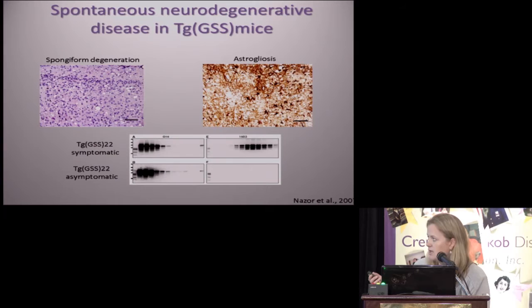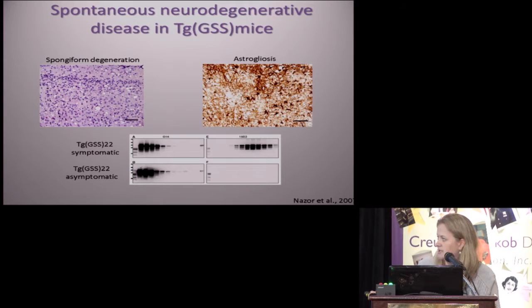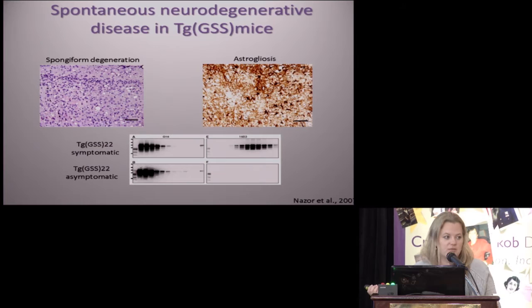This slide shows the readouts we would see from these mice. Like in all prion diseases, these mice show spongiform degeneration, which you can see as holes in these brain slices. You can also see inflammation in the brain. Astrogliosis is inflammation of astrocytes, which are one of the cell types in the brain, along with neurons, and it's a pathology we see a lot in prion disease. Once the mice are symptomatic, we can also use a tool to detect PrPSc, the misfolded protein.